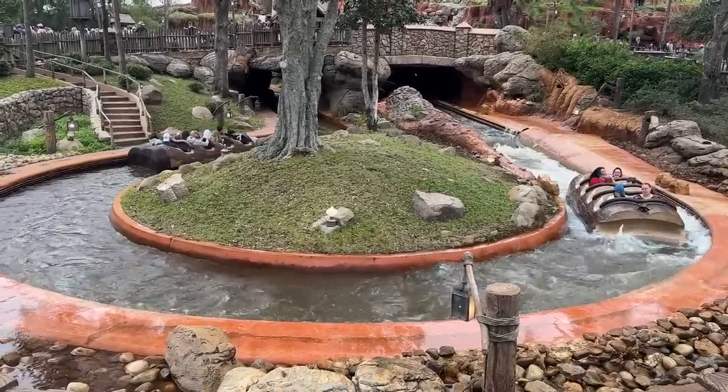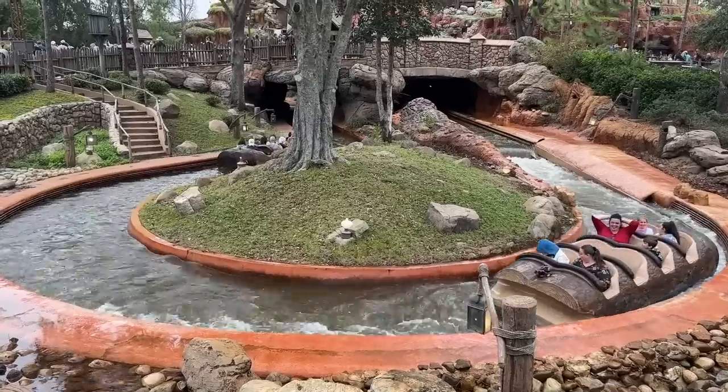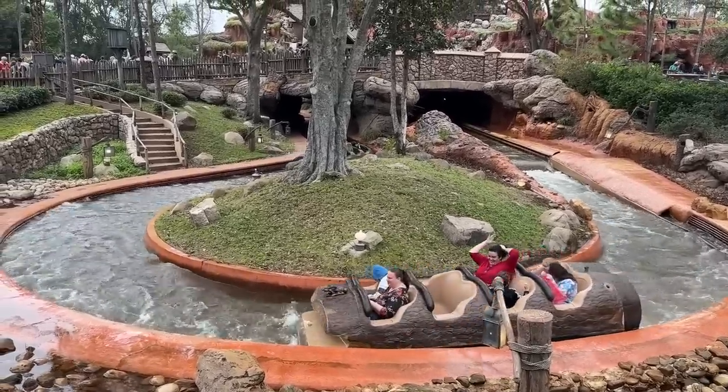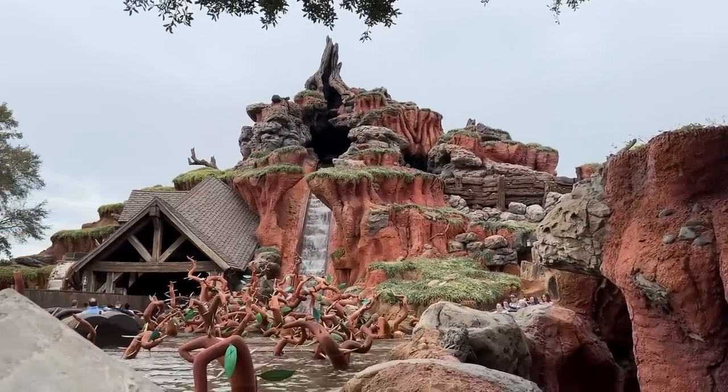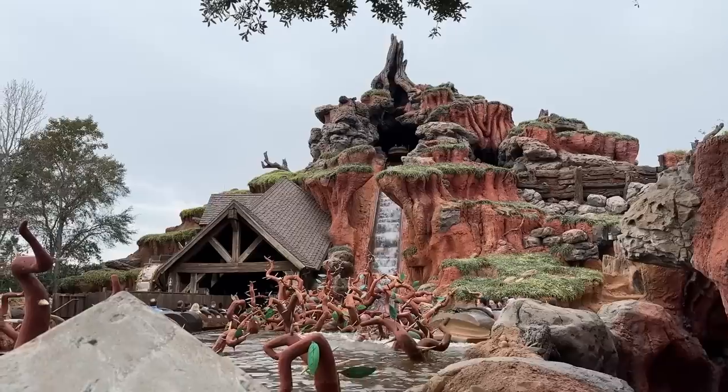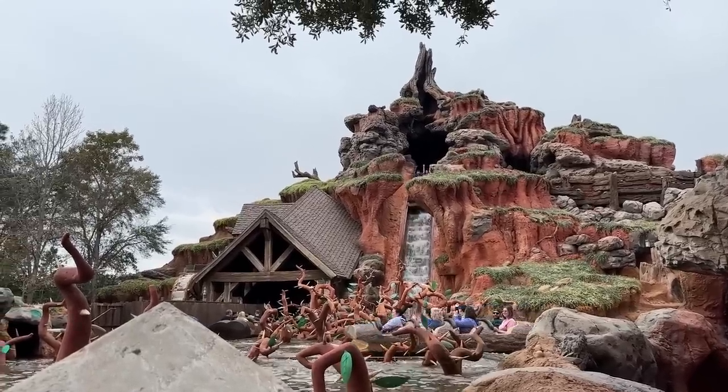Tomorrow is quite literally the end of Splash Mountain here at the Magic Kingdom. They are closing it on both coasts and reimagining it as Tiana's Bayou Adventure. Now, there's no set date for when it's closing in Disneyland. However, by the time you see this, it will be gone forever here at the Magic Kingdom.